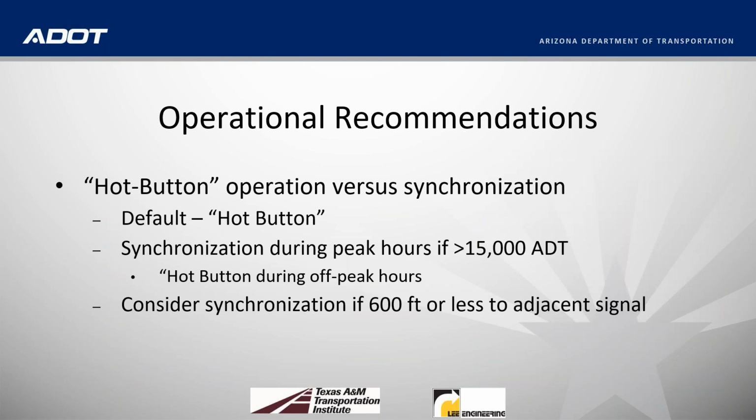Our operational recommendations, for the observation study we had earlier, I forgot to say that all of the locations that we had were hot button operations. The default operation should be hot button to give better pedestrian service, within 11 to 14 seconds.